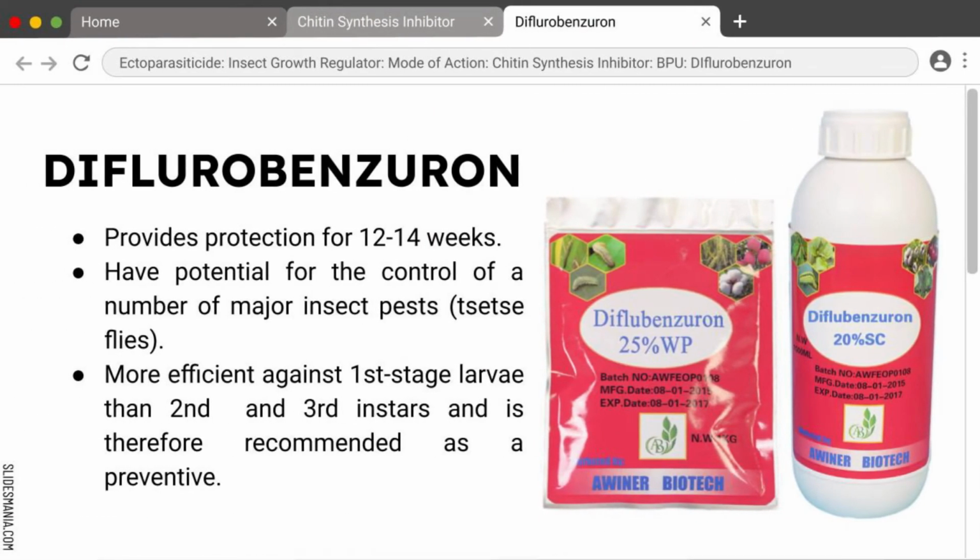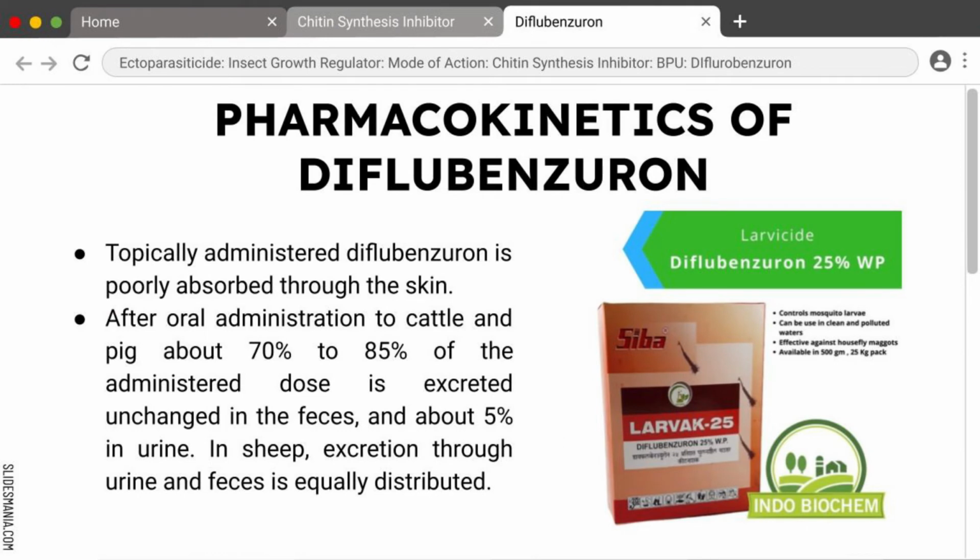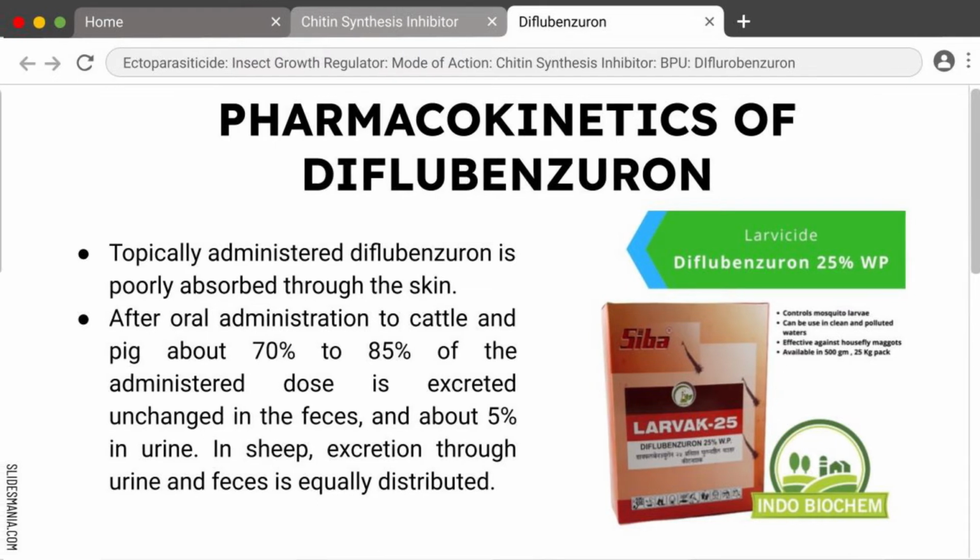Diflubenzuron provides protection for 12 to 14 weeks. It is more efficient against first-stage larvae than second and third instars and is therefore recommended as a preventive. Topically administered diflubenzuron is poorly absorbed through the skin. After oral administration to cattle and pigs, about 70% to 85% of the administered dose is excreted unchanged in the feces, and about 5% in urine. In sheep, excretion through urine and feces is equally distributed.